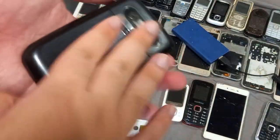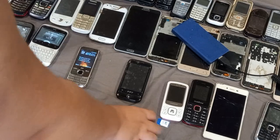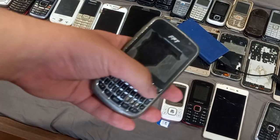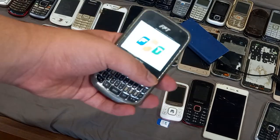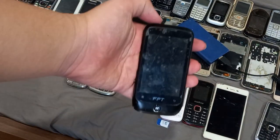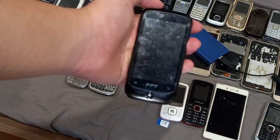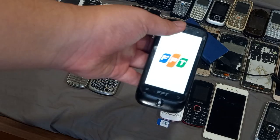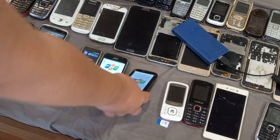FPT M99 3G, a clone of a BlackBerry Curve, also works. I got this one from a family member. Another two FPT came from a flea market. He has an F8700.